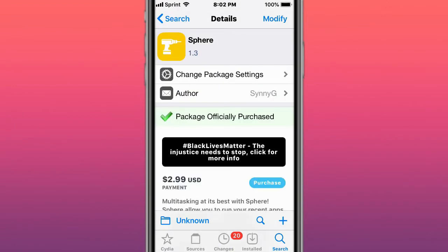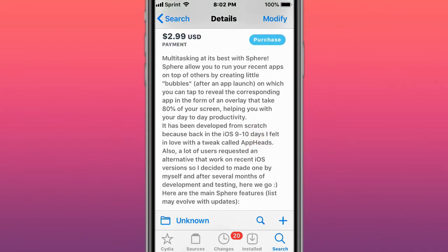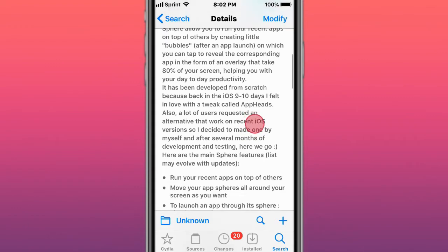This is called Sphere. Multitasking at its best. It allows you to run your recent apps on top of others by creating little bubbles, which appear after an app launch, on which you can tap to reveal the corresponding app in the form of an overlay that takes 80% of your screen, helping you with your day-to-day productivity.